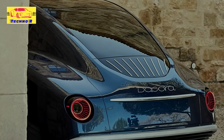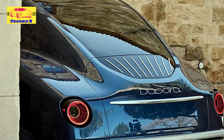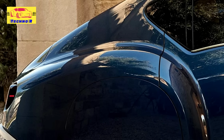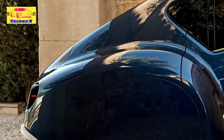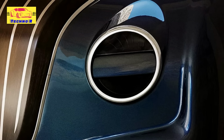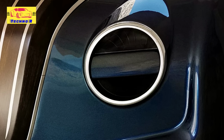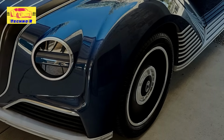Step inside and the opulence ramps up. The cabin is free of plastic, instead using wood, woven wool, and toxin-free bio-leathers. Even the screens are reimagined. When not in use, the digital display vanishes behind semi-transparent wood, a clear move away from screen-heavy interiors. The infotainment system is projected directly onto the trim, creating an elegant, minimalist interface.